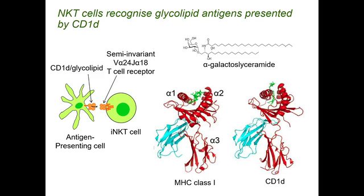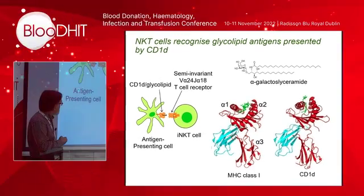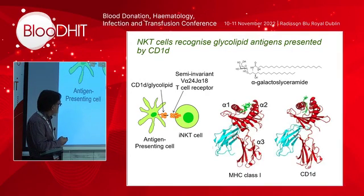Both consist of an alpha chain with 3 extracellular domains, shown here in red, and they're both non-covalently associated with the beta-2 microglobulin. And the only real difference is the antigen binding groove on an MHC class 1 molecule binds peptides, whereas on the CD1D molecule, it has a very large hydrophobic groove, enabling the burying of these acyl chain hydrocarbon chains deep into the molecule. And the galactose, the glyco part of the molecule, sticks out for interaction with the T cell receptor.